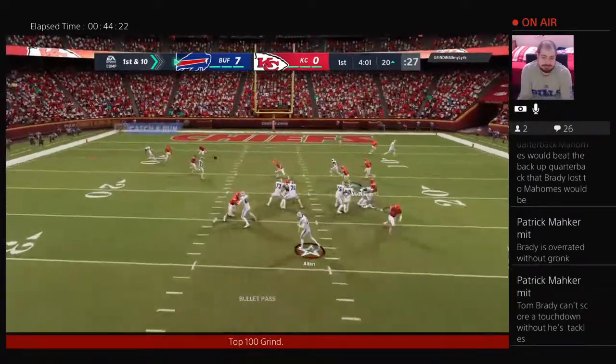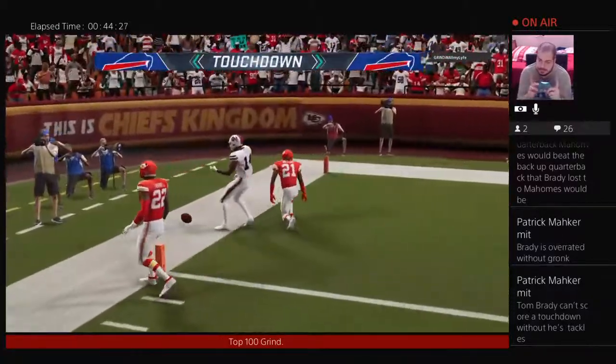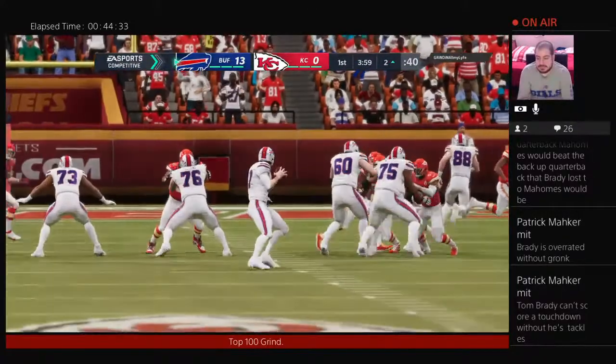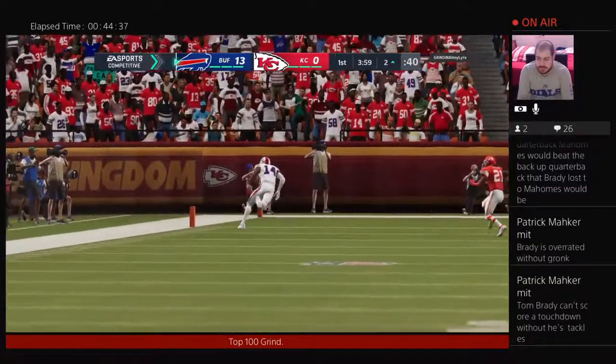Here's Allen on first and 10. And this is caught at the 8. And he'll take it into the end zone for a Buffalo touchdown. Allen on target there to Stefon Diggs. And the Bills will extend their lead.